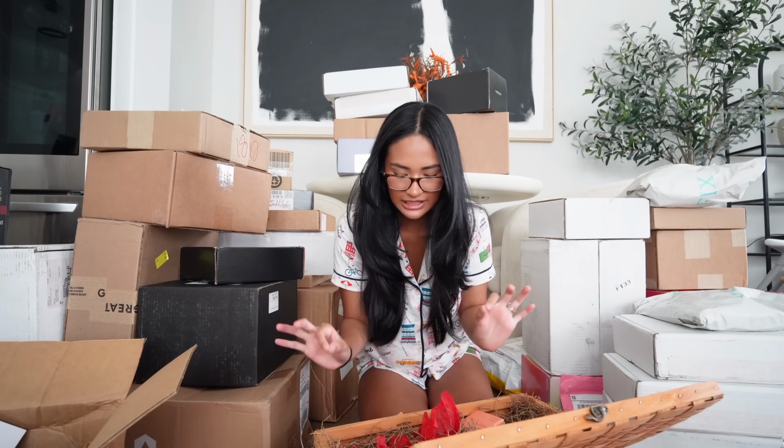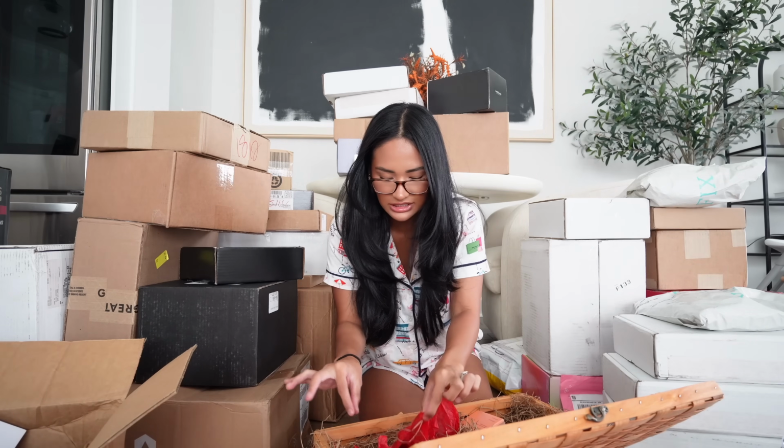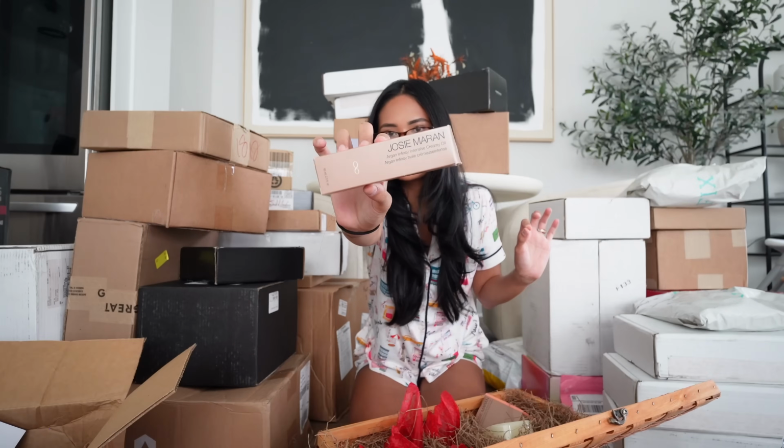This is what I got. There is fruits in here, but they're all molded because I didn't open them right away. It looks like peaches, maybe some oranges. No, they're all peaches, sorry. They're molded peaches, my bad. Body butter, body scrub, and then some creamy oil.